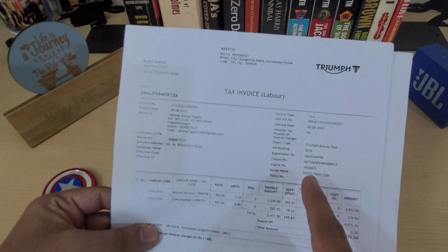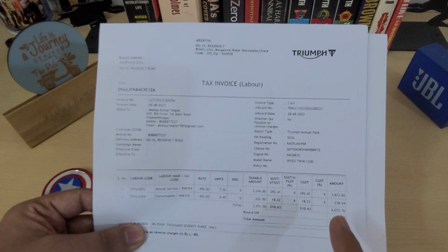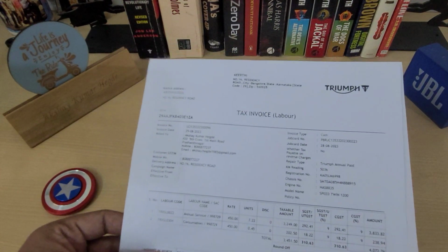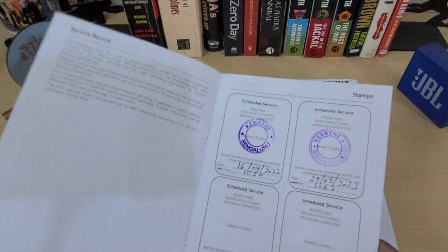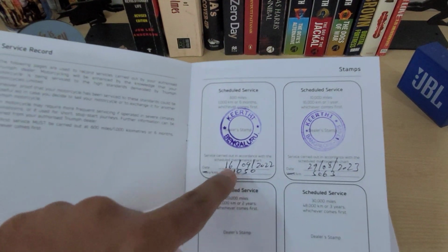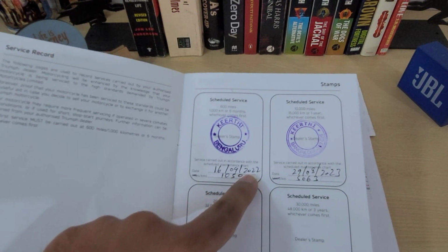And as you might already know, no superbike brand provides you with free services. So you can see that this is Repair Type Triumph annual paid service. Okay, so let's get to the service booklet now. As you can see, I got it serviced. The first service was at 1,000 kilometers, and I got it serviced on 16th of September 2022.